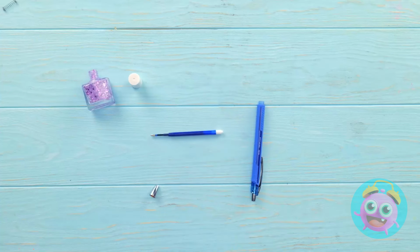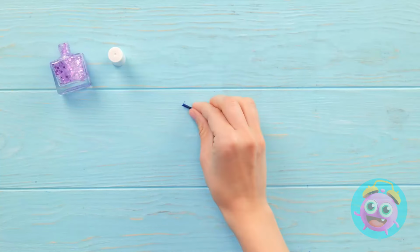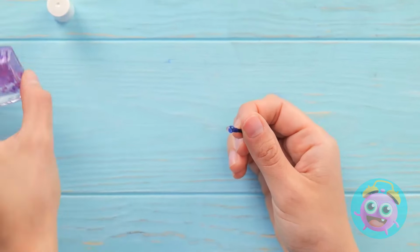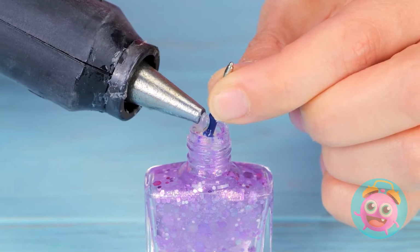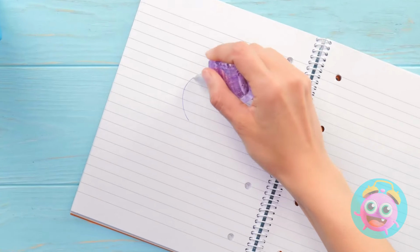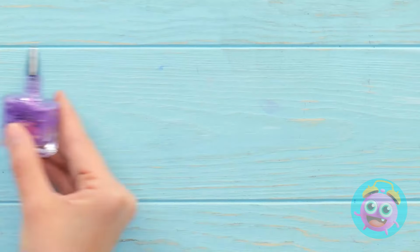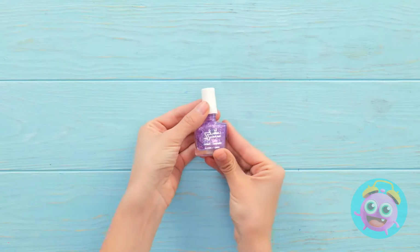I'll start by taking a pen apart. Then I'll cut off the nib. I'll put some glue on the end of the nib. Now I need the nail polish. I'll place the nib in the bottle and surround it with glue. I'll let it set and then replace the top of the pen. That should do it. It's now a glitter pen! Ooh, that looks fancy! I can put the bottle cap back on. It's better than a boring pen.